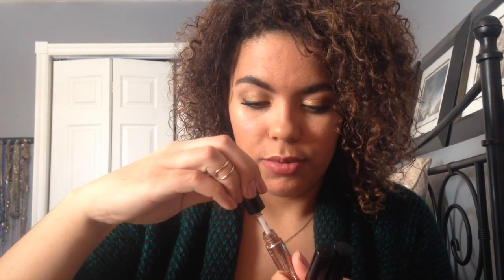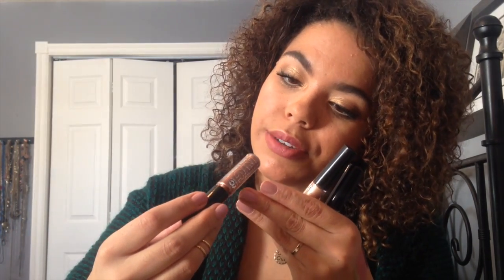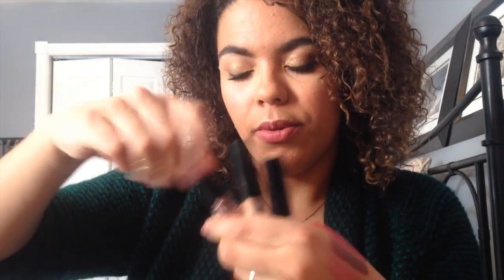Then something else I've never tried before are these NYC Sparkle Eye Dusts, and I feel like I saw Dolce Candy do a video on these or something. They looked kind of messy, and NYC isn't really a brand that I gravitate towards, and they are kind of messy, but they are so gorgeous. I got 3 different colors. This one is in Bronze Shimmer, which is definitely more of a copper, and they're so pigmented and gorgeous. So that's the copper one. The only bummer is they're a mess.